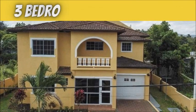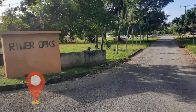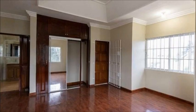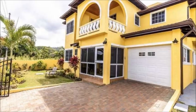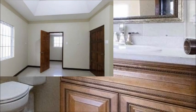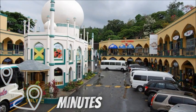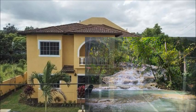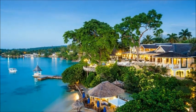Be the first to occupy this newly renovated 3-bedroom, 3.5-bathroom home located in the family-friendly neighborhood of River Oaks, Ocho Rios. This property comes complete with all ensuite bedrooms, electronic gate, a garage, powder room, and in-unit laundry. It is a mere 10 minutes from the town center of Ocho Rios. This property is close to attractions such as Dunn's River Falls, White River rafting, numerous beaches, restaurants, and entertainment.